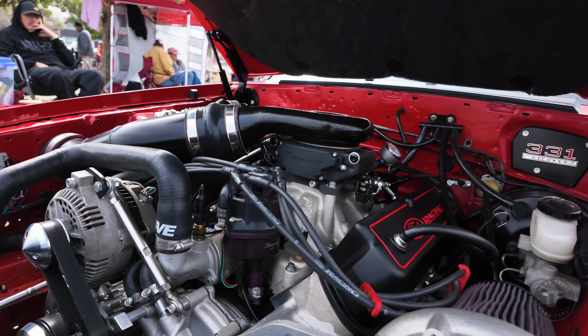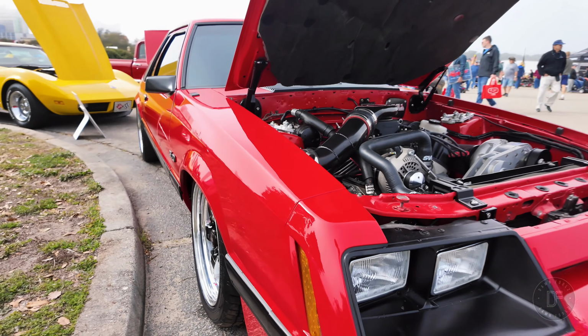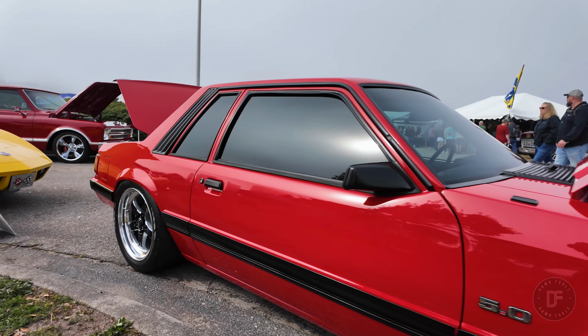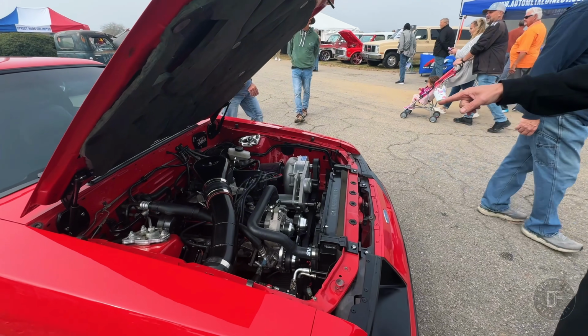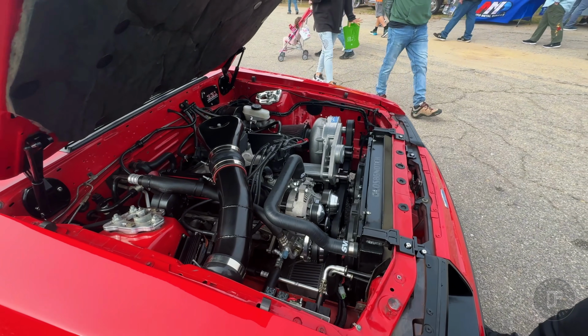The motor itself is a 302, but it's been bored and stroked to a 331. It has a Holley Sniper fuel injection system on it. That was on there when I got it, but I've added the ProCharger, the PS1, and we've done a little stuff to this engine to get it where it's at now.